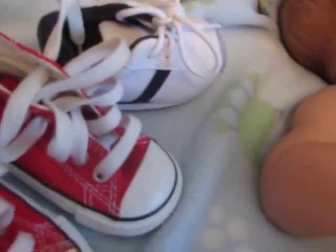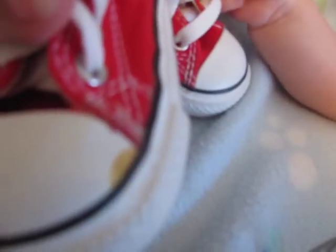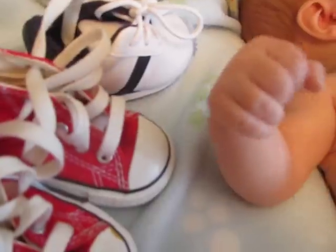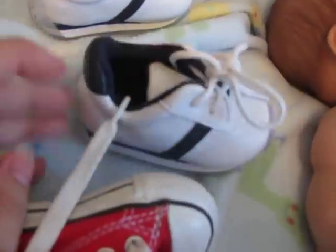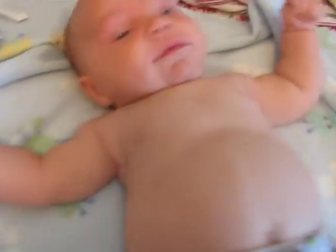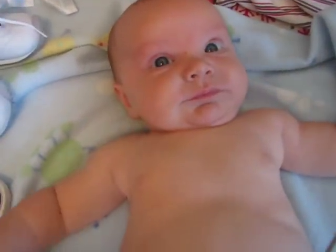The only problem I see with them is that these Chuck Taylors have a little bit of glue from the shoe right there, and I can't figure out how to get that off. But regardless, these retail brand new for like, I think, $27 at Target, and they're brand spanking new because at this age a baby doesn't walk. So I got them for $4. And then these I got for $3. Again, pretty much brand spanking new because babies don't walk in them. Hi, baby.